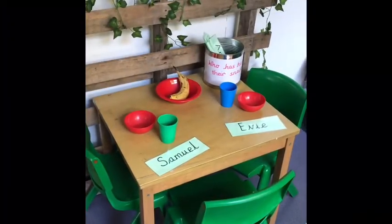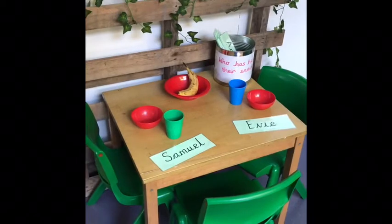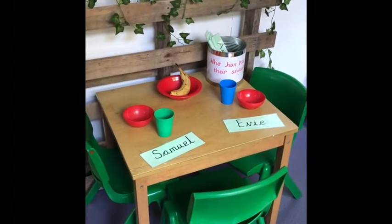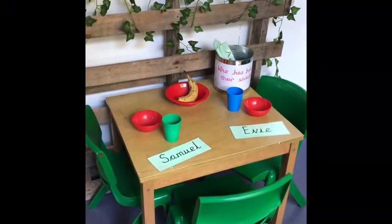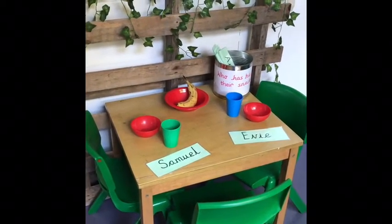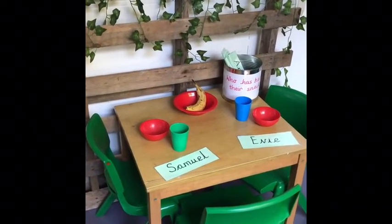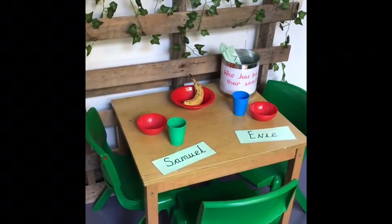In Little Stars and across the whole of the school, we think it's really important to help children develop independence and self-help skills. One of the ways that we do this in Little Stars is by having a cafe area where children can come and sit with their friends to enjoy a snack mid-morning. They can then put their name into the pot to show that they've had their snack, and they can also place their dirty cup and bowl or dirty cup and plate into the washing up area and help the adults to put away their snack items.